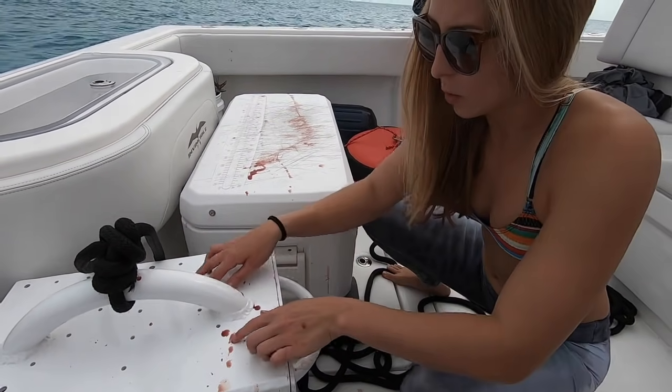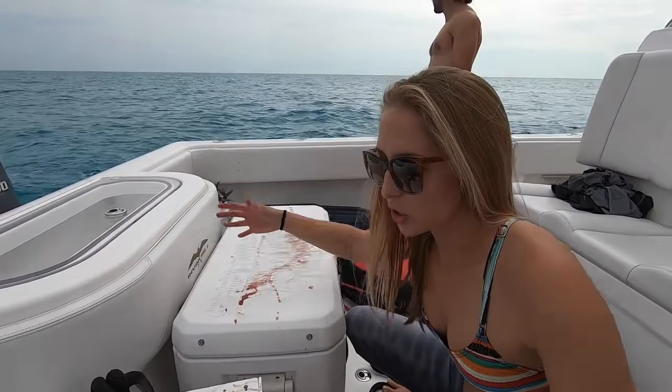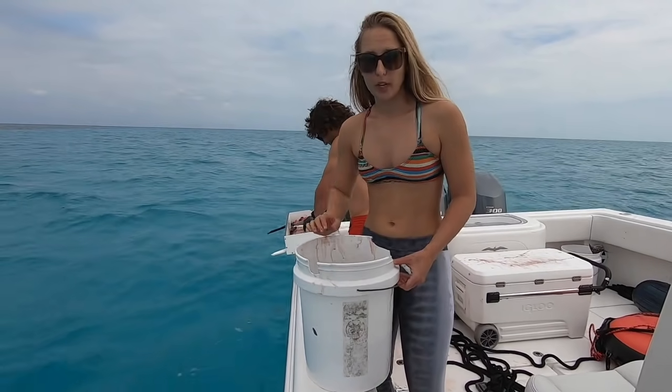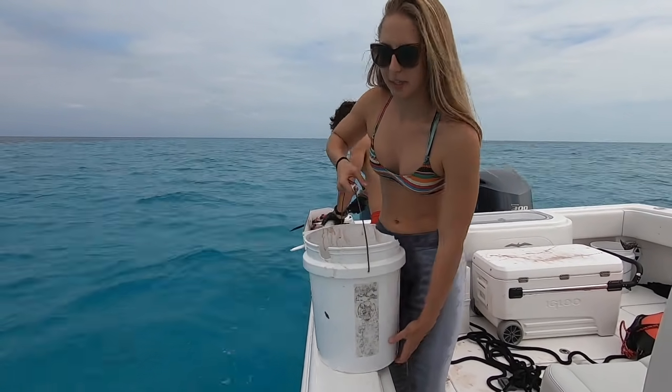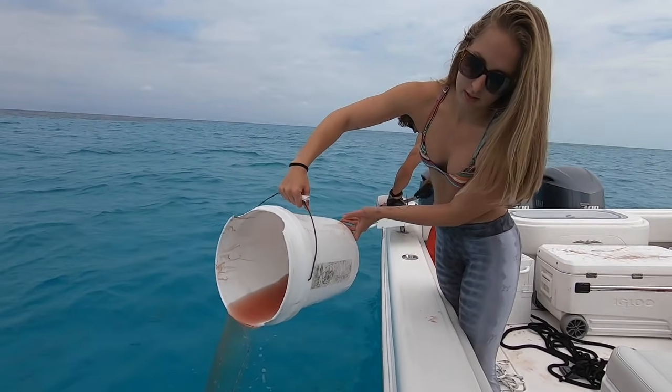They have holes drilled in the sides. The smells and the blood can come out and attract the sharks. They can't get in this crate, so they can't ruin it. We got an extra bucket full of bloody water, so we're gonna go ahead and dump this in. Hopefully it'll give us a little head start and attract some more sharks.